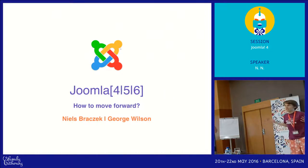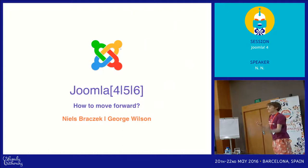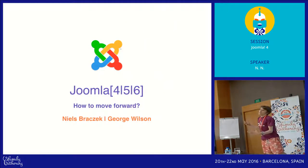Unsurprisingly, as I'm standing in the room now instead of Niels, I hold a slightly different view to how I believe Joomla 4 should look. And it's not necessarily contradictory to what Niels says.